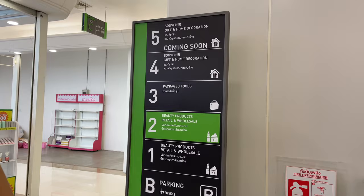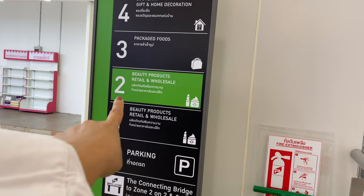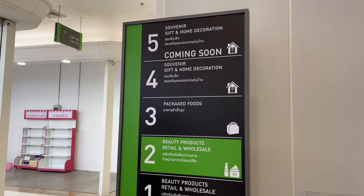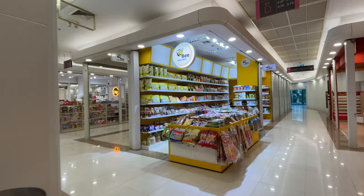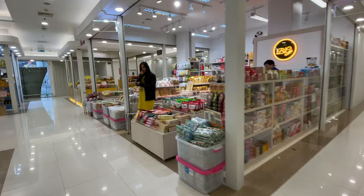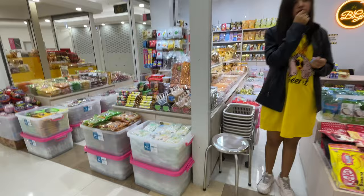Package goods. We're at the second floor. Retail and wholesale. Iba yan yung beauty products. Pero package goods, souvenir. So third floor ay mga food, mga packaged foods. Ayan. Wow, kitchen. Hello. Sawadee ka. Mabuhay.